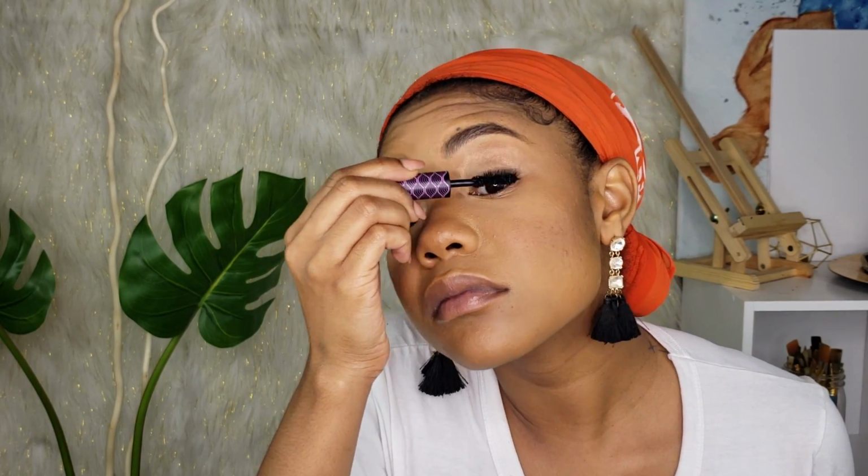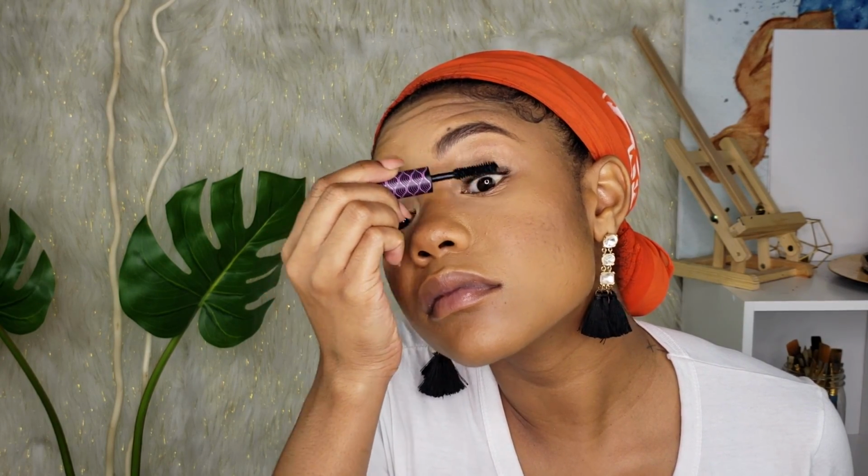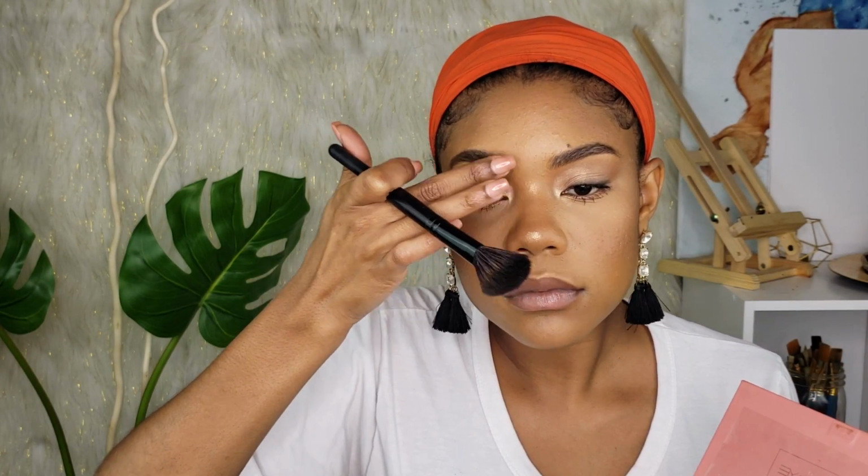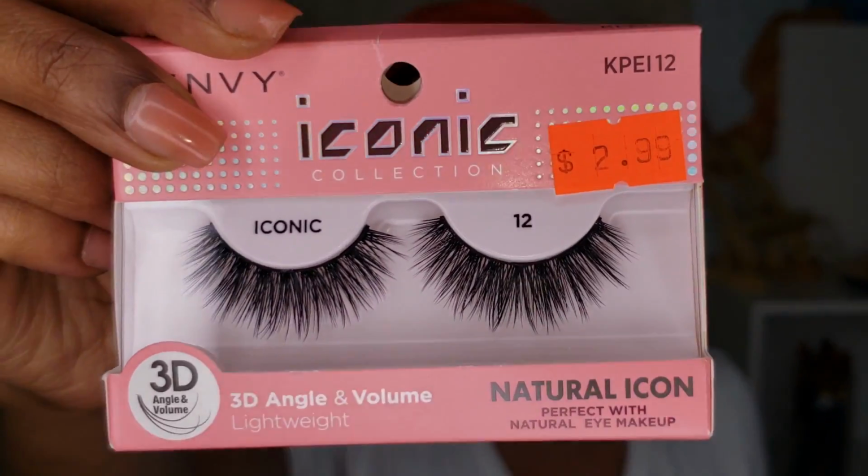Now I'm going to go in with a little bit of mascara. I'm focusing more on the bottom lashes because I'm going to put lashes on top later. And then I'm gonna go in with my highlighter. And I'm just doing something really simple, making sure to get the bridge of the nose. They gotta be super snatched. And then I'm gonna pop on my lashes.